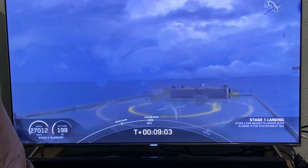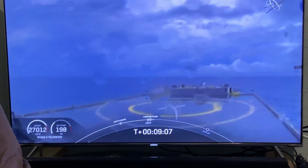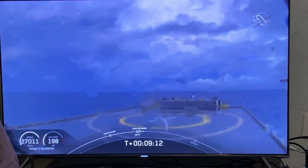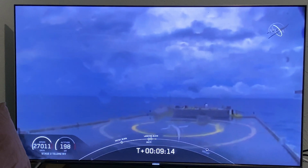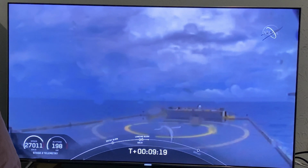Now we are waiting for our first stage to make its way to our drone ship, Of Course I Still Love You. Dragon, SpaceX, nominal orbital insertion. Launch confirmation is nominal. Dragon copies orbital insertion. Nominal orbital insertion. What you're seeing on your screen is a live view of our drone ship.